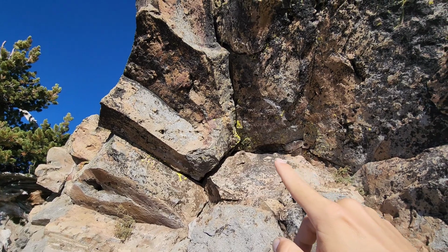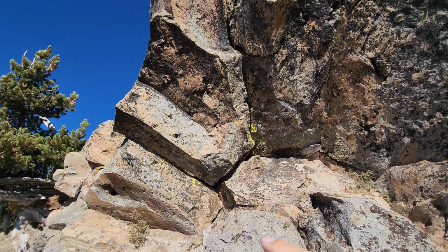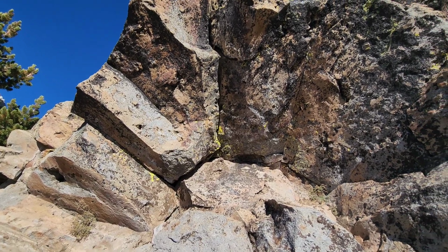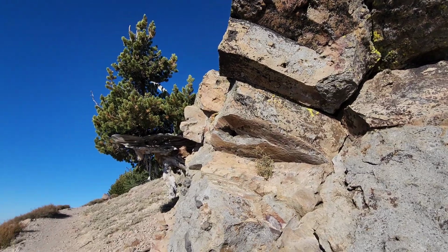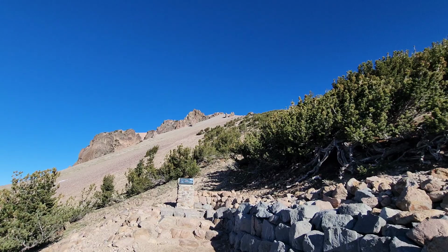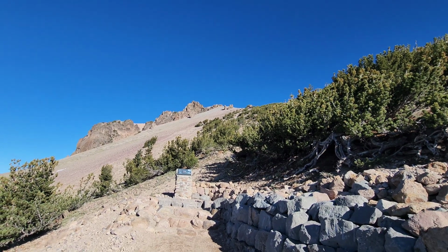One of my favorite parts this year in Nevada is this brightly colored lichen that you get growing on all these volcanic rocks. That one's yellow. It's pretty typical to see orange and red as well. So we're going up this way, and I think I see some hikers up there.